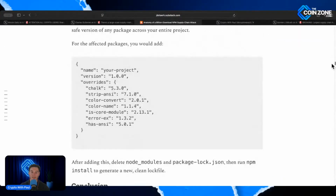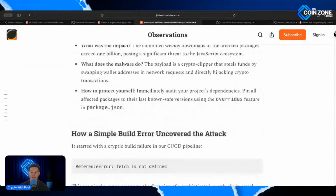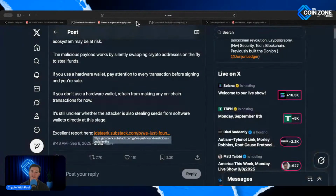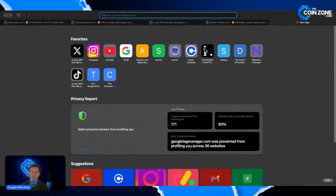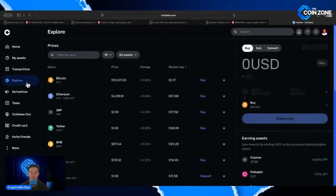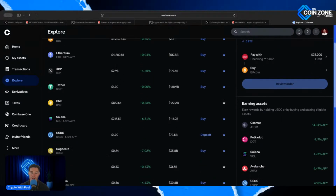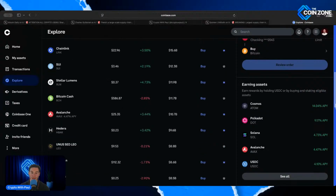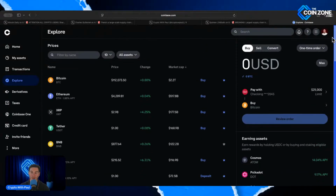If you are not a technical person and you're trying to dip your toe in, this is such a... let me pull up Coinbase. What are the markets doing? We were so green when the day started. We're still green. Let's give it another 2 hours or so. Let's see what happens. The markets are still green, but I'd imagine this is going to deter a lot of people from buying, selling, making transactions.